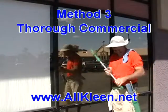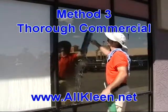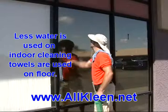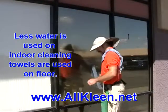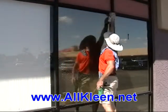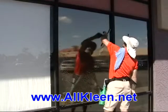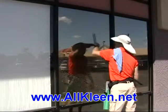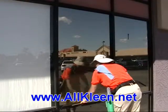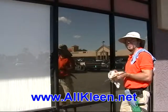Method 3 is what I'm going to call a thorough commercial. I'll illustrate that. Again, we mop it down the whole entire window. Then what I'm going to do is I'm going to wipe the frame down before I squeegee it. Then squeegee. And this produces an even better result. It takes a little more time because we're going over it with the rag.